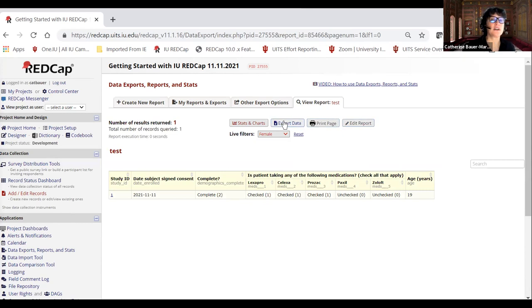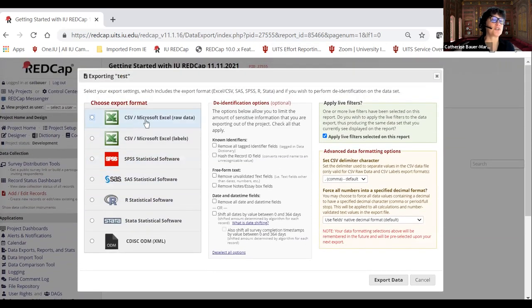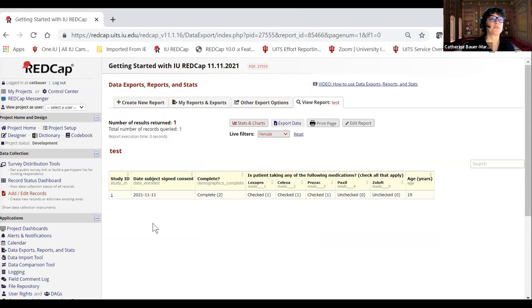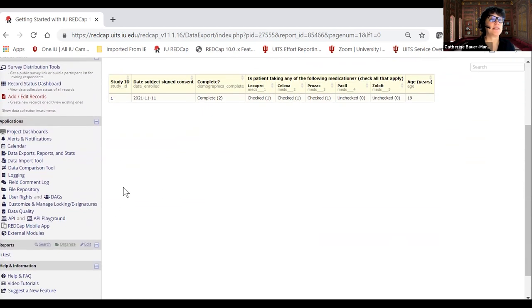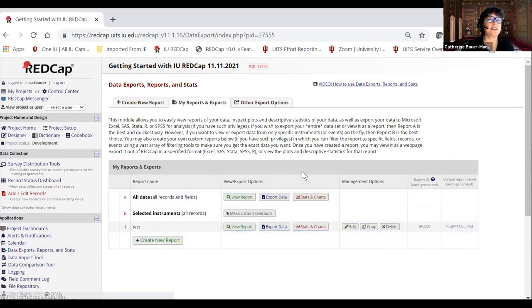This one could be exported. You take this and you export to any of the major statistical packages and also Excel. You can export and de-identify it or apply the live filters when I export. There are several different export options. If it's identifiable data, think about exporting it because you move it out of REDCap and you move it out of that secure environment. So sometimes you may want to just export a de-identified set to be on the safe side if you don't need to know the people. But that's basically reports and exports in a nutshell.